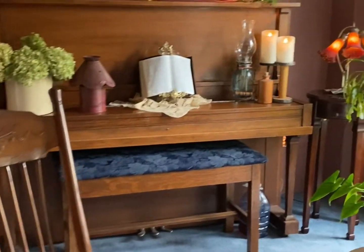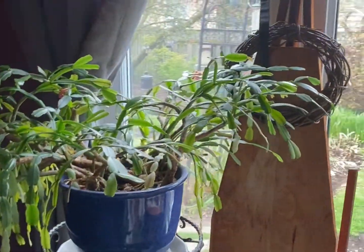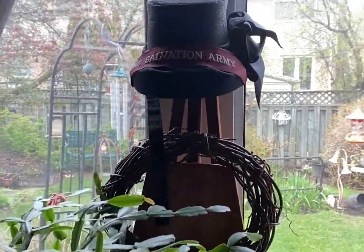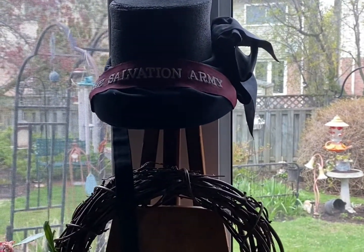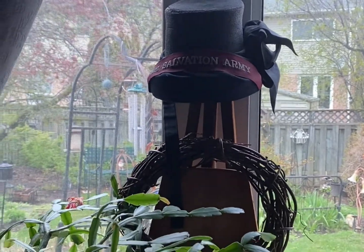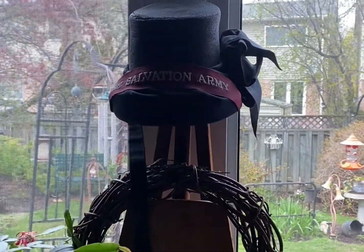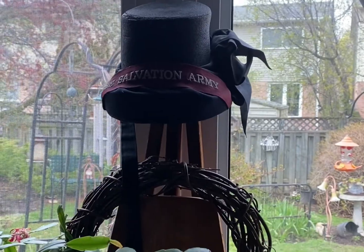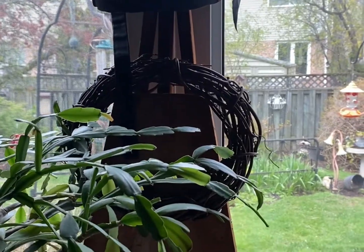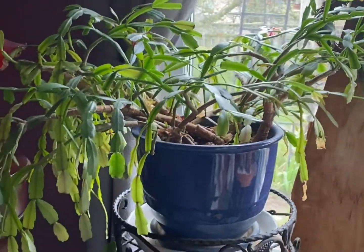And over here, I have an old ironing board that I put there, and I also put my granny's Salvation Army bonnet. Good memories of my granny coming to our house every Sunday and wearing this bonnet. This is quite a treasured thing of hers, so I wanted to display that. I just put a grapevine wreath underneath there, and a Christmas cactus that's very old.